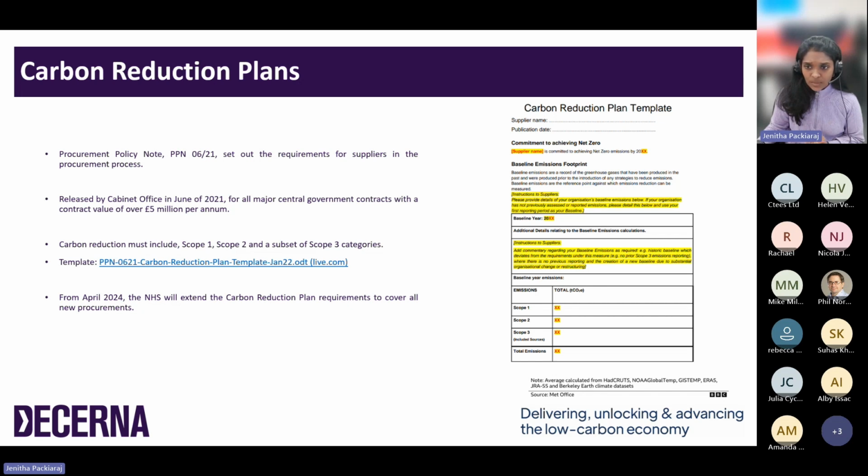Carbon reduction plan is becoming more and more important each day. For example, as of now, the NHS requires suppliers to publish a carbon reduction plan for all new contracts above £5 million per annum. But from April 2024, the NHS will extend the carbon reduction plan requirements to cover all procurements, irrespective of the value of the bid. That's how important the carbon reduction plan is becoming now.